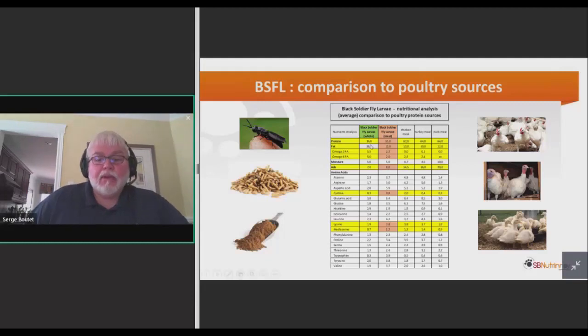When we look at the protein level of the meal itself, we start at 55% protein compared to chicken meal. Chicken meal can go from 60 to 70. There are many different sources, so I tried to put average numbers there. We see with turkey meal the same thing, 60 to 70%, and duck meal as well. In terms of the fat, it is pretty comparable to the chicken meal. Again, there can be some variability in this.